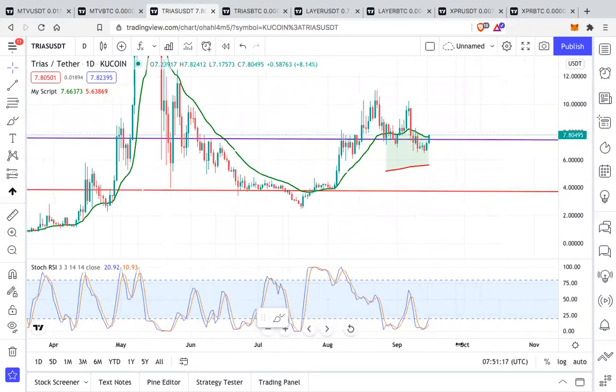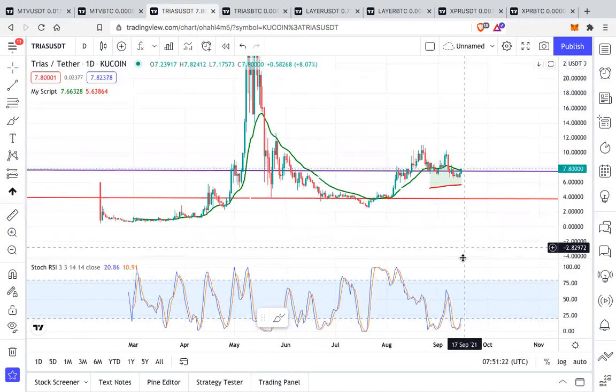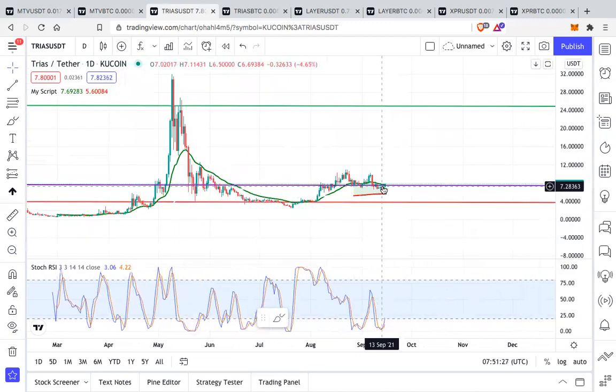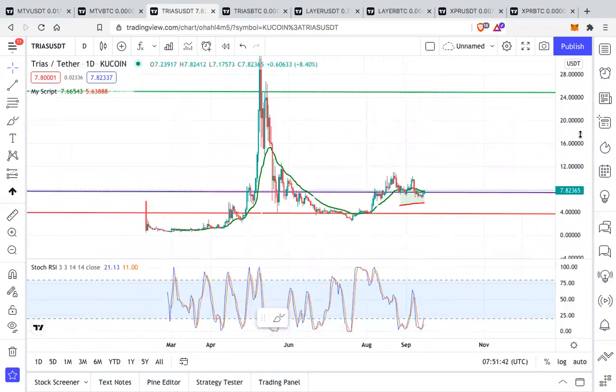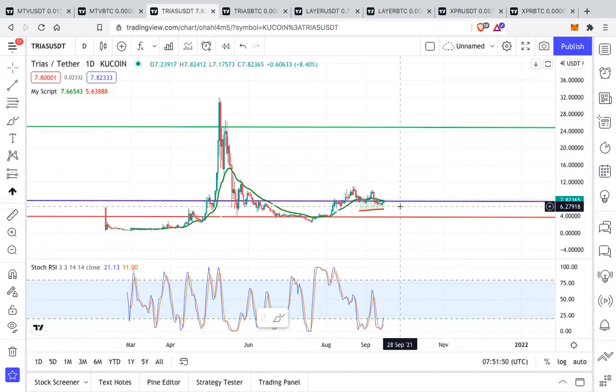So again, this is a good accumulation zone in my opinion. If you are interested in buying Trias, then this is a good accumulation zone, because once we flip this $7.5 region into support, I see it going and hitting at least the 24.7 to $25 region in this next leg up. So if you are somebody who likes this project and is planning to accumulate, this is a good time to accumulate. Either you accumulate now or you wait for the complete breakout, depending on your strategy.